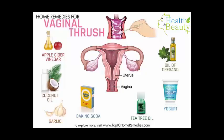8. Garlic. Garlic is another effective herbal remedy to treat mild to moderate vaginal thrush. It has a natural antifungal property that helps control the growth of yeast and hence provides relief from uncomfortable symptoms. A 2005 study published in Antimicrobial Agents and Chemotherapy highlights the antifungal activity of fresh garlic extract against Candida albicans.